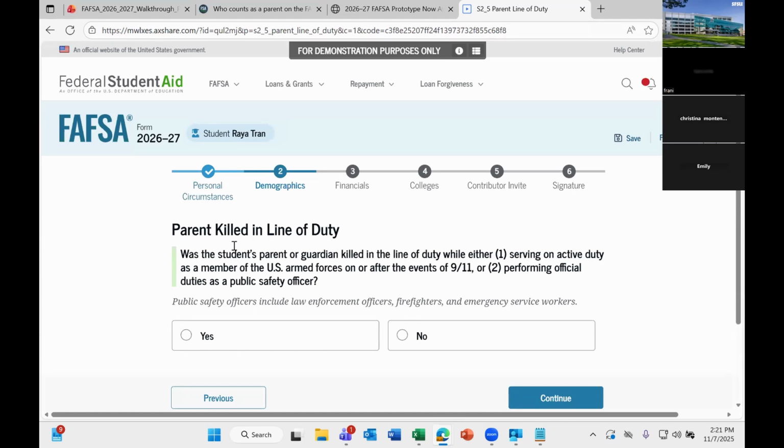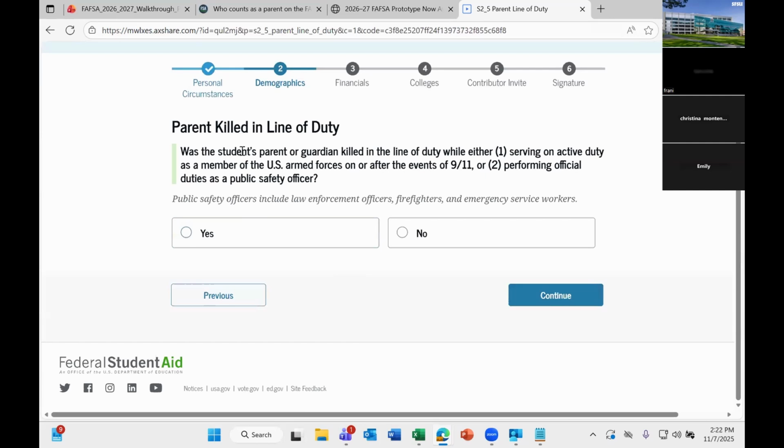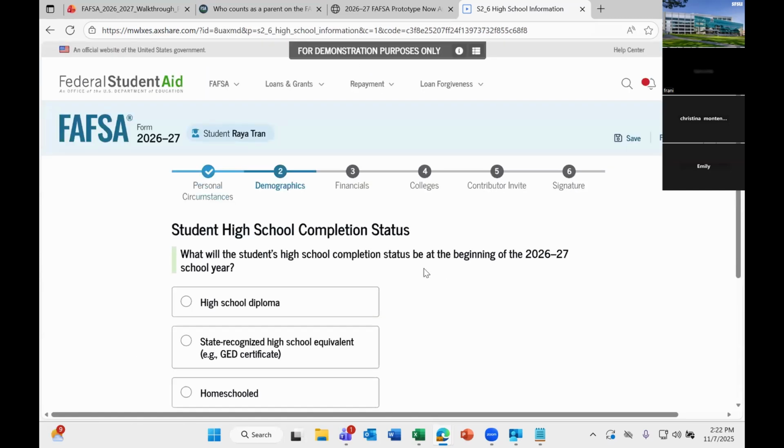And was a parent killed in the line of duty? So, this is another personal question here that is going to be different for every student. So this is just specifically asking if, while serving, either as a member of the armed forces or on active duty, or as a public safety officer, so firefighter or police officer, did they die in the line of duty? For this student, we can just go ahead and say no here and then move forward.